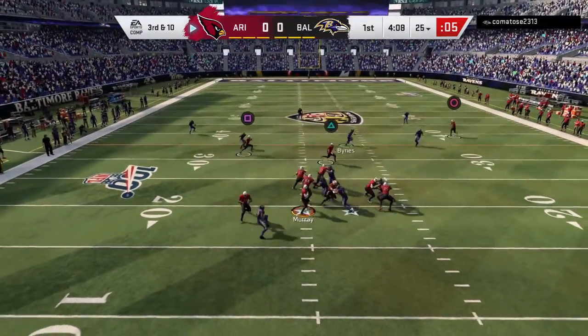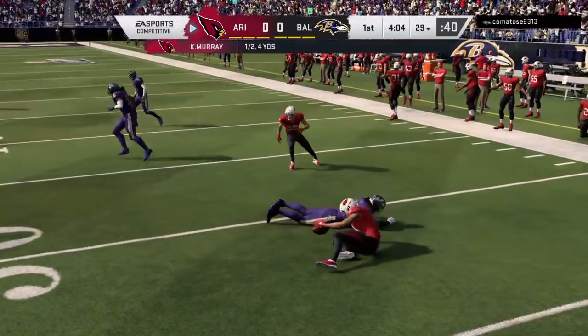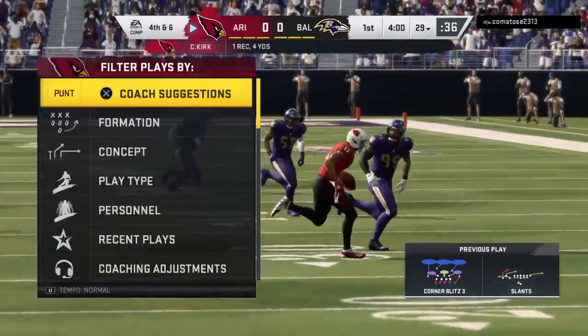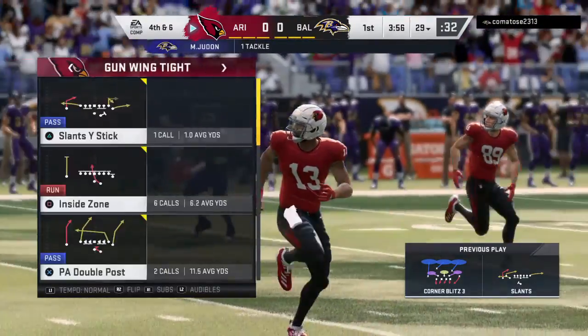Throwing is Murray on 3rd down. Open man is Kirk, complete. And this effort will not get it done. He's stopped well short of the first down at the 29. They get only 4 that time as that leads us to a 4th down.